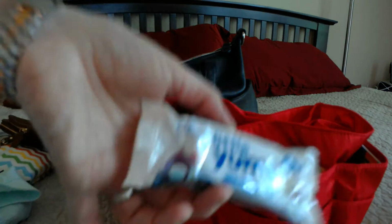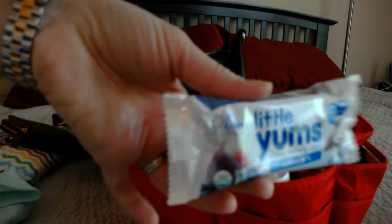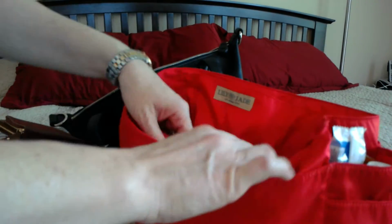Now, another thing that I can't carry in this bag that I used to carry in my other bag, I had this little hard case. I don't know where I got it from, but I used to use that for my son to keep these in because these break so easily. So I almost hate carrying it in here because it gets squished. But I'm going to see if I can find something small.